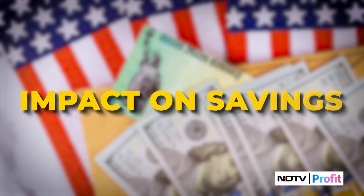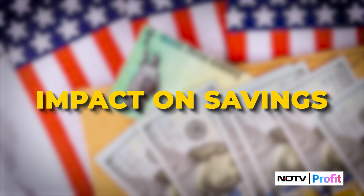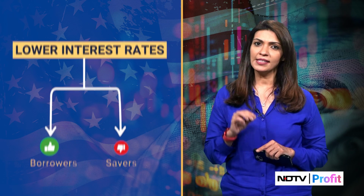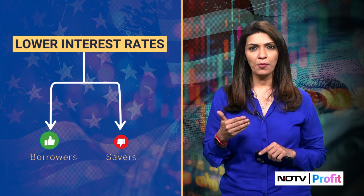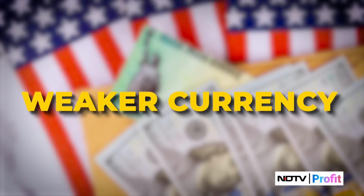How does it impact savings? Lower interest rates help borrowers. They hurt savers. Bank savings accounts, CDs, fixed deposits offer lower returns because of the rate of interest being lower in the economy. What it also does, it leads to a weaker US dollar.